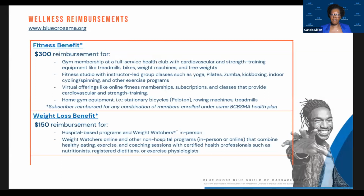Tata Needham does offer a wellness reimbursement, which I think is great. They do have a fitness benefit. It's a $300 reimbursement. You can use it for membership, fitness studio, virtual offerings, and they also have a weight loss benefit, and that's a $150 reimbursement. And you use that for hospital-based programs, Weight Watchers in person, Weight Watchers online, or other non-hospital programs. So I think this is a great benefit to utilize. If you use these services, you get that reimbursement back. $300 is a lot for me. So that is a good benefit to get back.